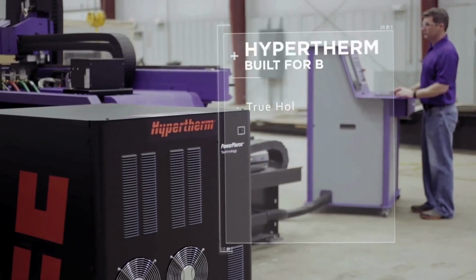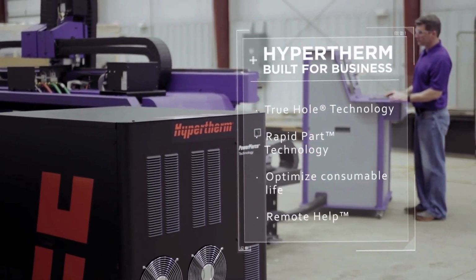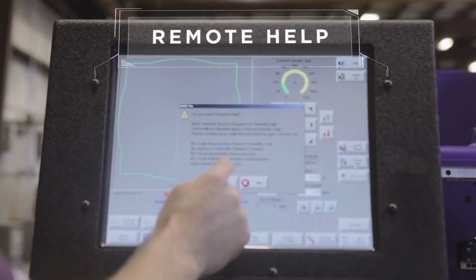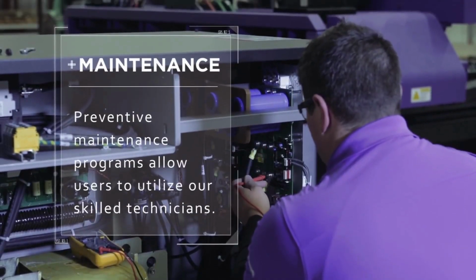Hypertherm technologies come standard, including True Hole, Rapid Part, remote support, and consumable optimization, giving you industrial-grade cut quality and consistency. Hornet backs you with real support, remote diagnostics, on-site installation and training, and preventative maintenance to keep your system running strong.